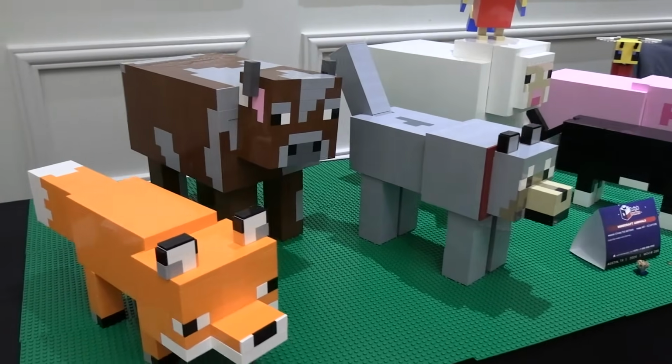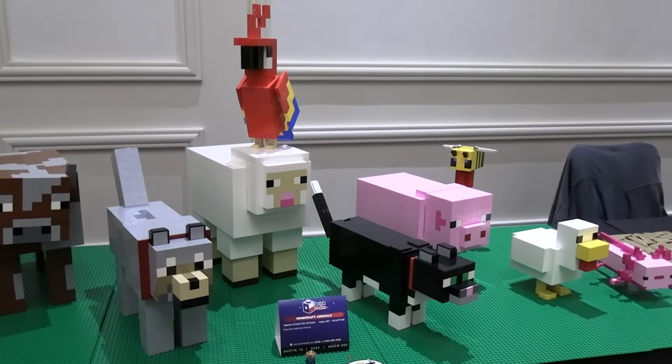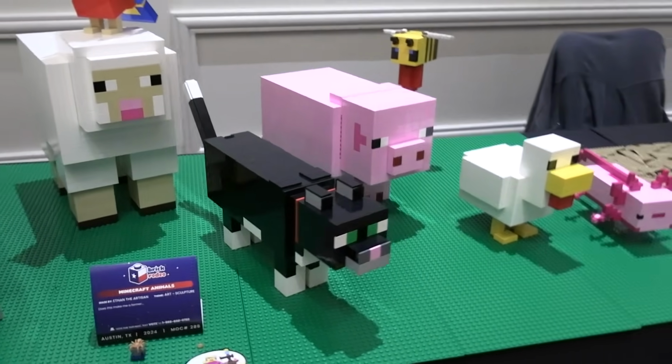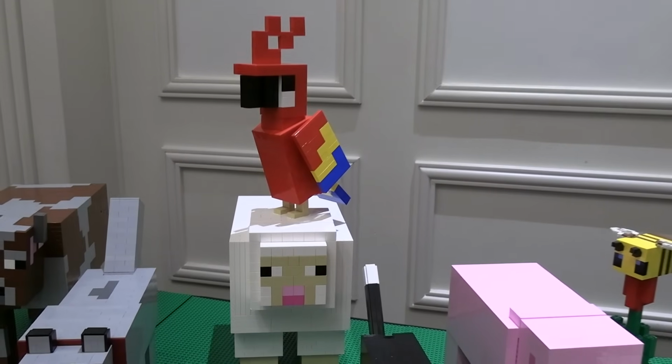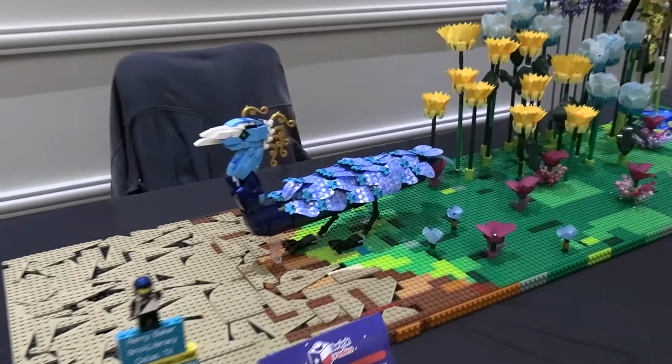Moving into Minecraft, an ever popular LEGO theme, you've got your kind of iconic blocky look of these Minecraft animals, also by Ethan. Everyone who's a Minecraft fan can give a shout out to their favorite animal in the comments below. This next build, Small Steps, is really unique.